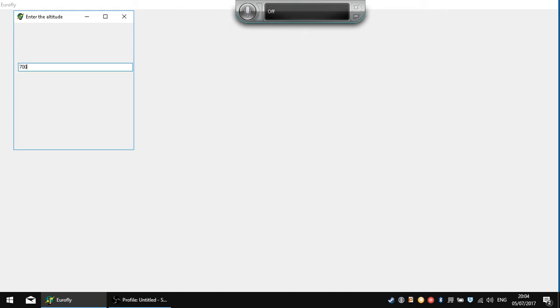182 SK 737, climb and maintain 7000. Okay. Enter the altitude. Enter 7000 into the box. 712. Okay, speed 612. Continuing to increase it. 677.